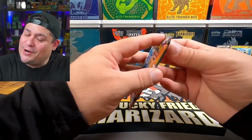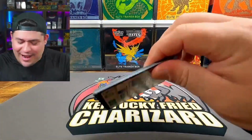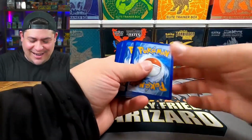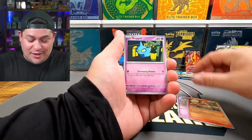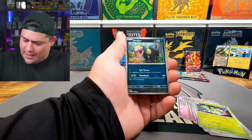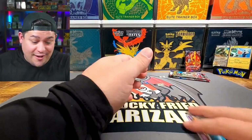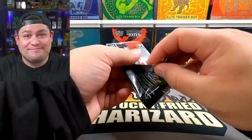Regular holo. We're not out of the game yet. We are not out of the game yet. We're not out. Here we go. Let's get it. Why do I keep doing that? Here we go. Ralts, Growlithe, Shuppet, Tandemouse, Esparthra, Arvin, Cacturne, Reverse Houndour, Sviper Reverse, and a Koridon regular holo. Second to last pack.